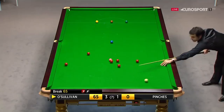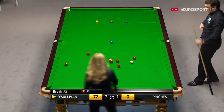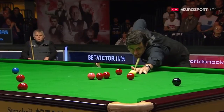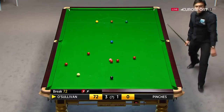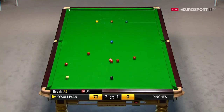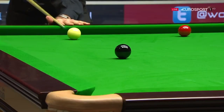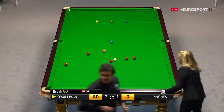It's amazing how quickly things change, isn't it? It only seems like a few minutes ago that Pinches had that opportunity for a 2-1 lead. At that stage, O'Sullivan was steaming mad with the way things were going. Now, 73, he's a picture of serenity. Playing to the crowd. Almost over the winning line in the match. But he's thinking about the maximum for sure. Certainly is. Yep.